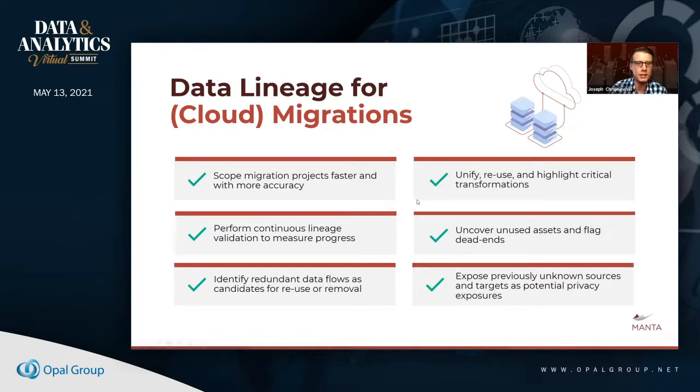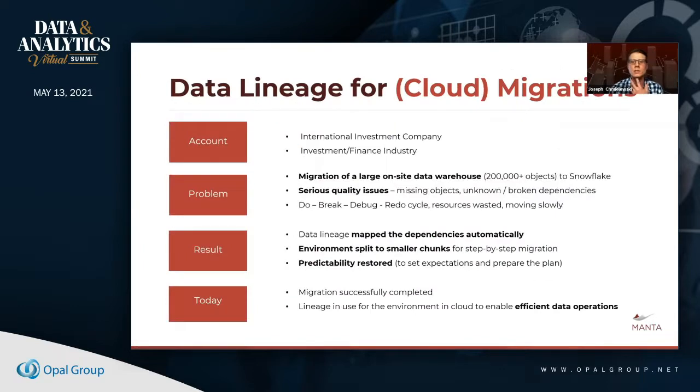In our next case study, we have an account that came to us for help with their migration from a large data warehouse platform to Snowflake. They were struggling with missing objects, broken dependencies, and prolonged development times, which were putting them behind schedule. The decision was made to implement a data lineage tool for helping to piece the project together.